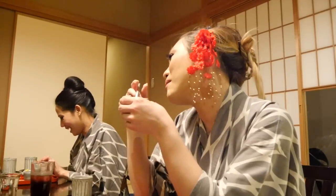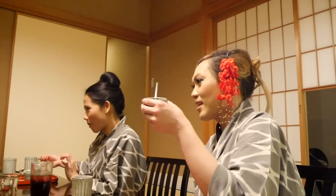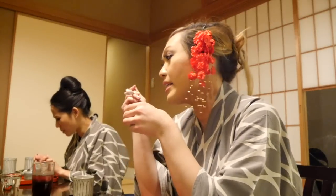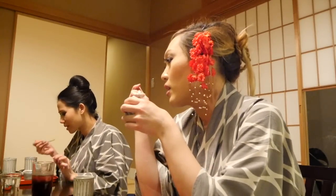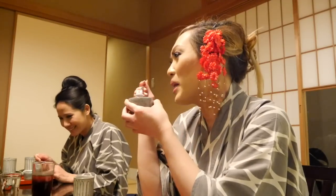Logic is like the last thing Chloe has. Okay, fine. You got sense. Yes. But logic, I don't know about logic. Whatever. But this is really good. I can eat a bigger chunk of this. You guys are so mean. I can eat a bigger bowl of this.